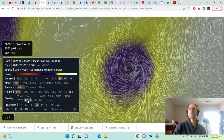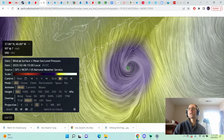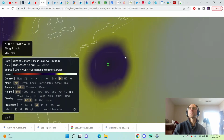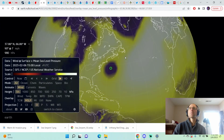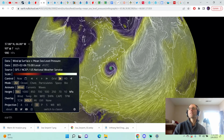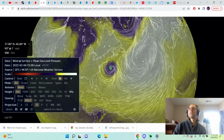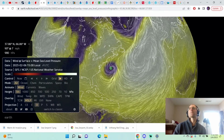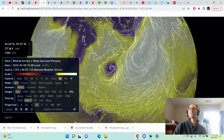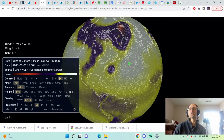I don't know if it's technically a bomb, but it's expected to get down to 980 millibars by 2, which is pretty strong. The main forces driving it are the lower pressures here at the center of the storm, but also a lot of influence coming in from this high pressure system out to the east. And this high is a big beastly thing at 1040 millibars. That's a very powerful high pressure system. So let's just look at that.